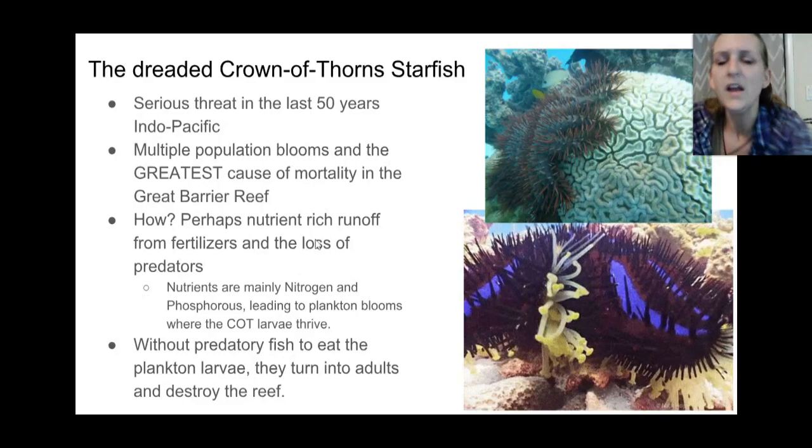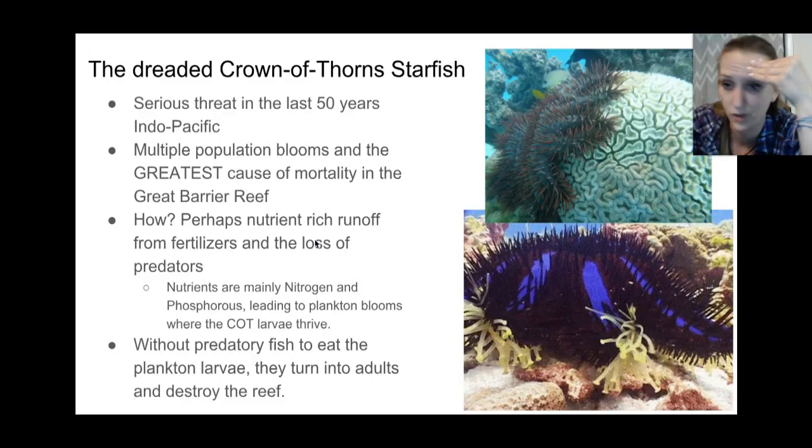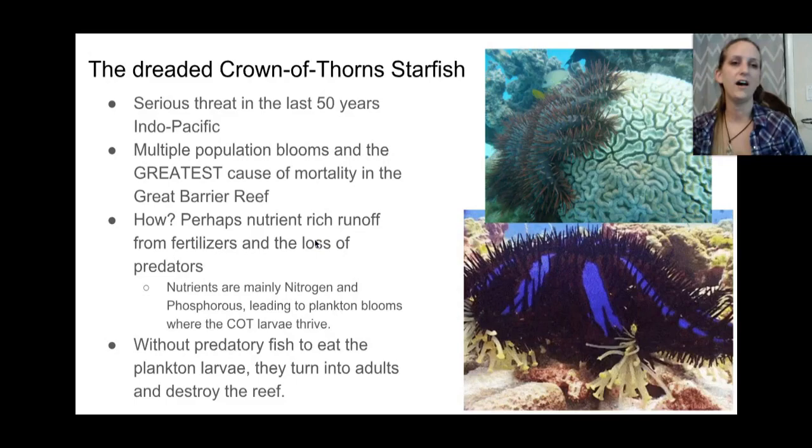But they've been a serious threat in the Indo-Pacific for 50 years. The females do produce up to 65 million eggs, but remember, that's not anything unusual for an invertebrate. They do it all the time. Your biggest problem is going to be the reduction in their predators due to harvesting and runoff. Runoff increases the phytoplankton population, which increases the food for the crown-of-thorns larvae so that they're able to live and metamorphose into adults.